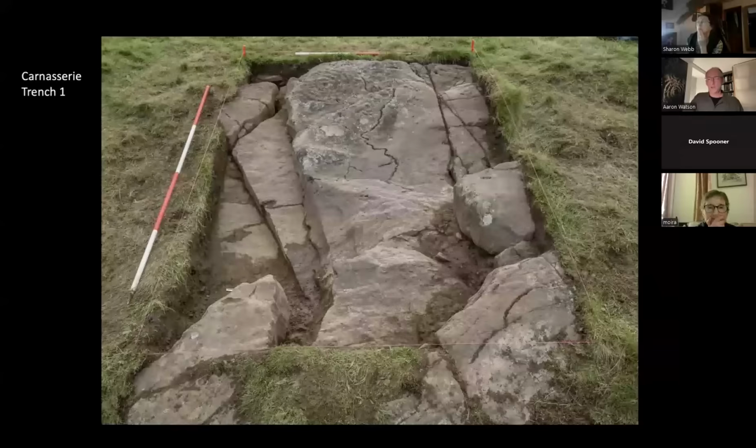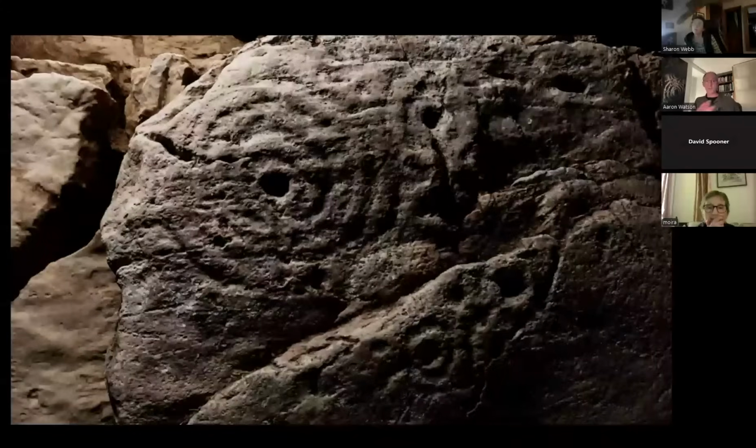Those carvings were recorded using the 3D technology known as photogrammetry, producing this model which could then be lit digitally, so it really brings out the carvings, which were a little bit weathered. And you can see that the motifs are framed to either side of what is effectively a diagonal crack across the surface of the rock.